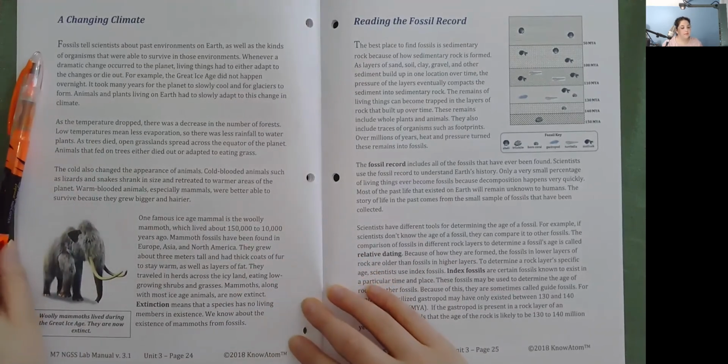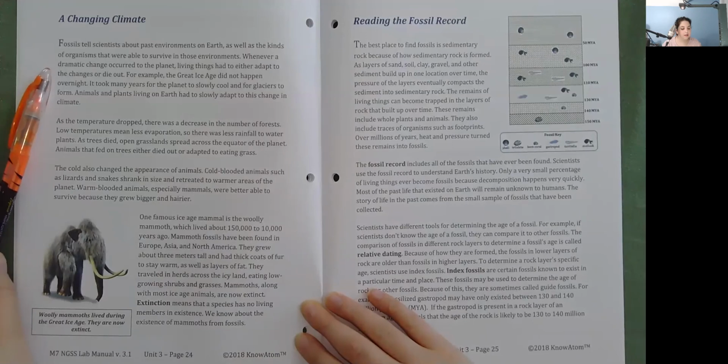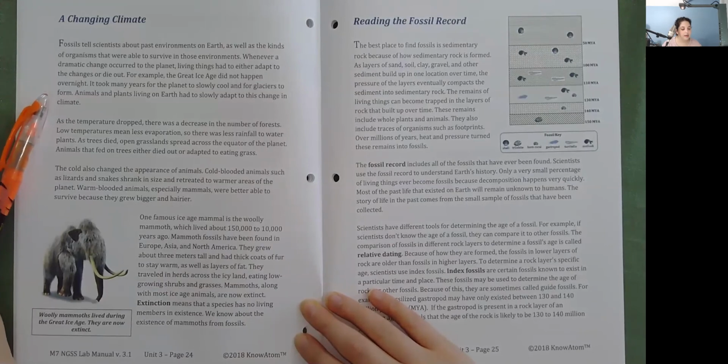A changing climate. Fossils tell scientists about past environments on Earth, as well as the kind of organisms that were able to survive in those environments. Whenever a dramatic change occurred to the planet, living things had to either adapt to the changes or die out. For example, the Great Ice Age did not happen overnight. It took many years for the planet to slowly cool and for glaciers to form. Animals and plants living on Earth had to slowly adapt to this change in climate.